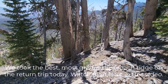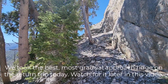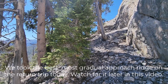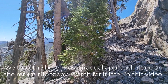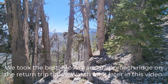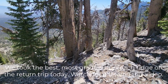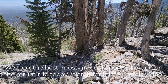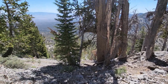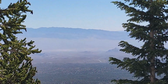So I'm going to sit here and wait at the base of this ramp. I should have taken some video and some pictures earlier just to give you an idea. That ridge, oh my gosh, it makes the Mummy Mountain approach look like a walk in the park. That ridge was straight up, but I found a trail at the top, believe it or not. Back in this direction, we're looking at the Sheep Range.